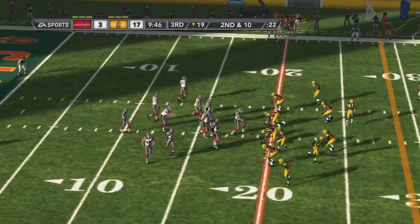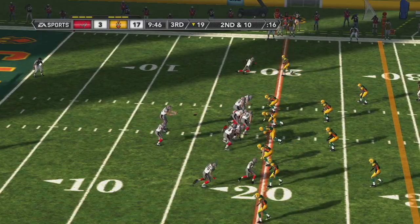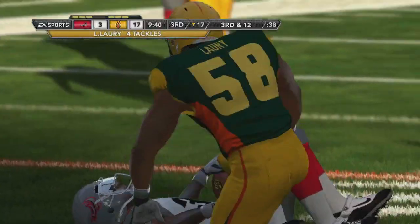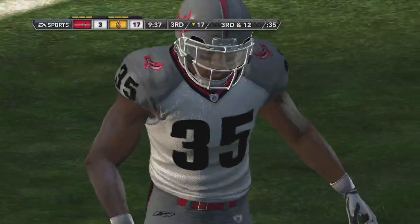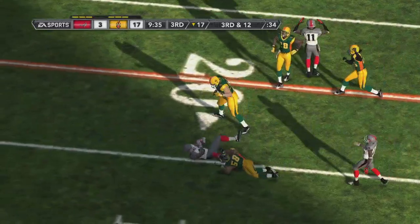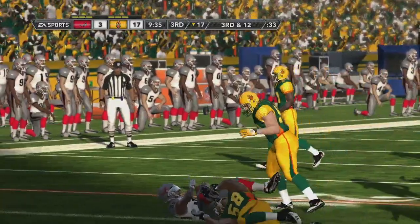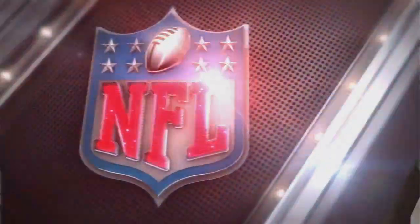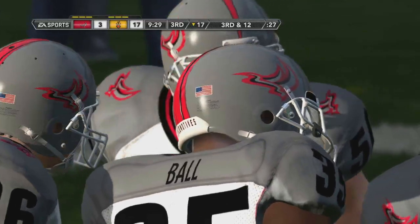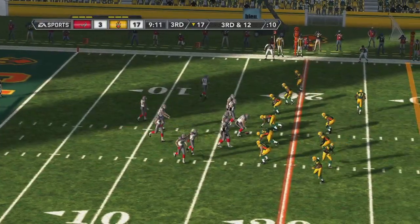From their own 19-yard line. Brought down behind the line. And when your defensive line can handle their guys up front and not allow the offensive linemen to get down on the linebackers, it really gives those linebackers a chance to look great. Third down, 12 yards to the first. And the ball on their own 17.